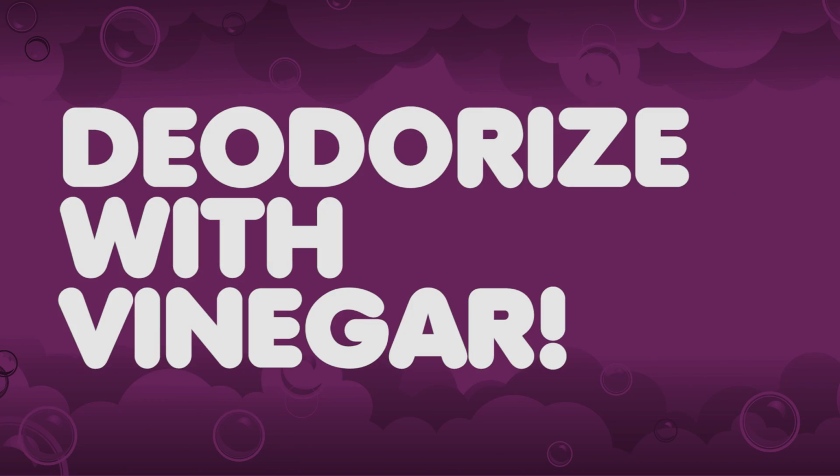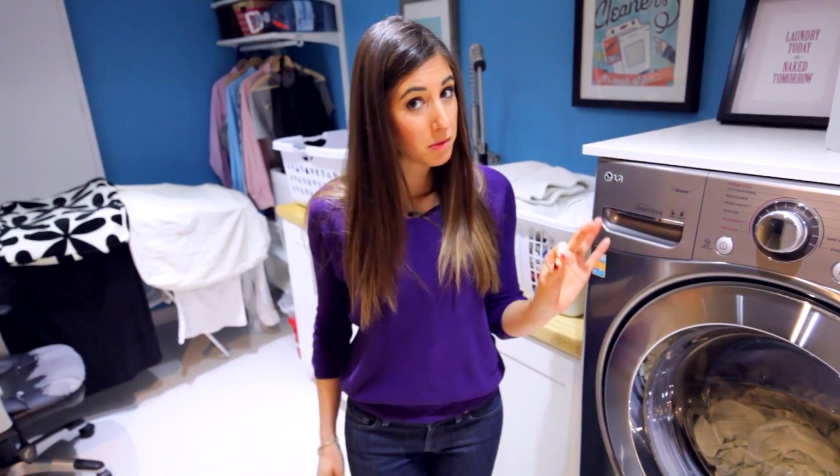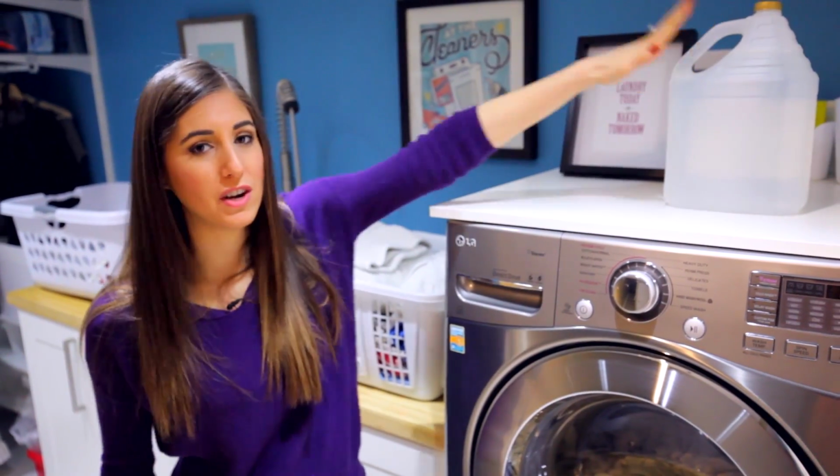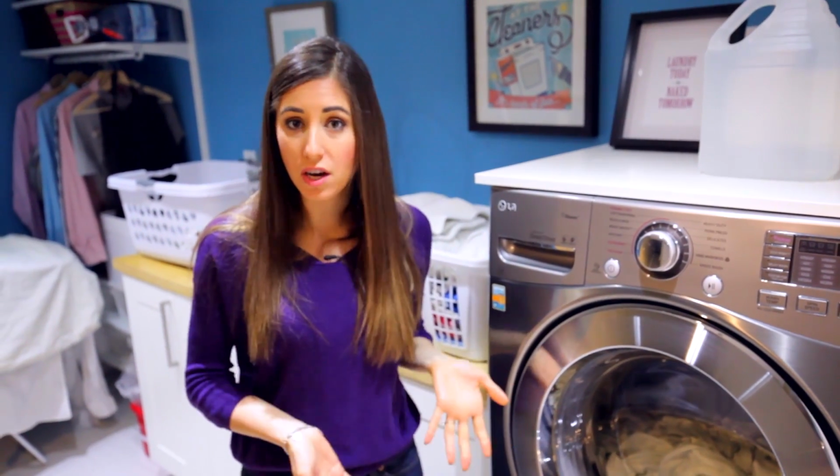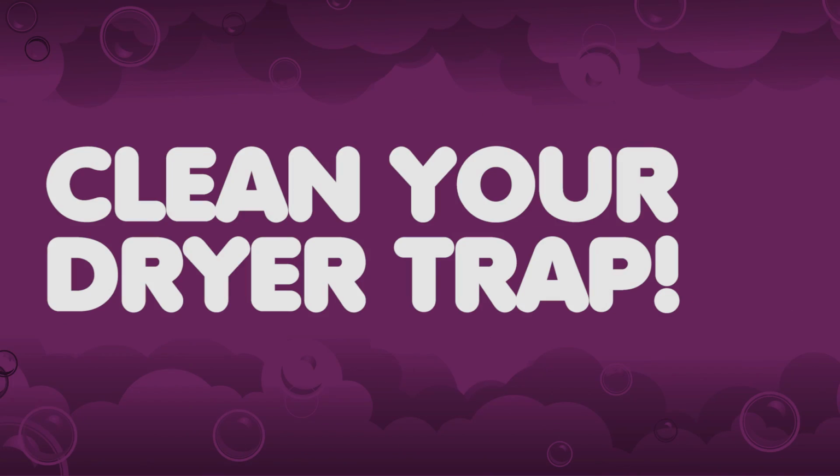Deodorize with vinegar. Now let's say you leave your laundry in the washing machine for a little bit too long and it starts to develop that odor. What you can do, instead of totally panicking, is use some white vinegar in place of regular detergent and rerun a load. The vinegar is going to help work out the smell. So specifically, you want to use about a cup in the detergent compartment, run through your load, and then dry as you normally would.